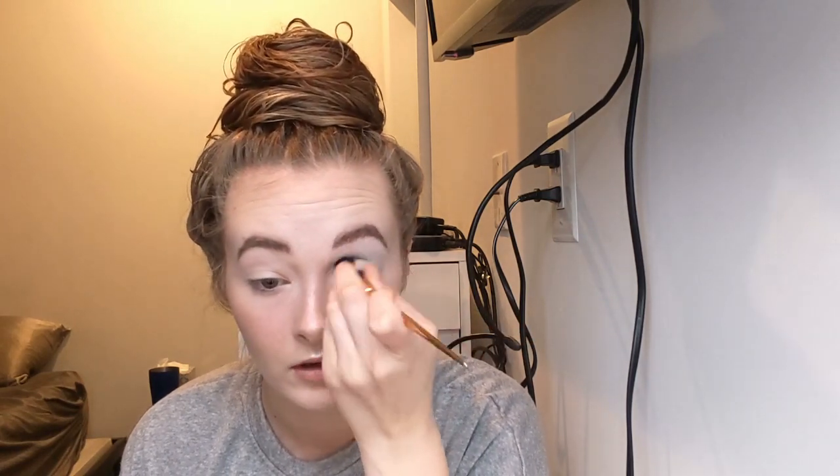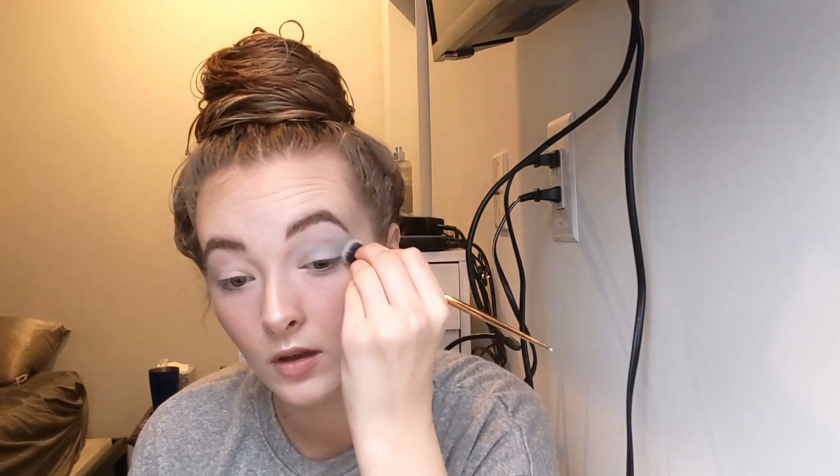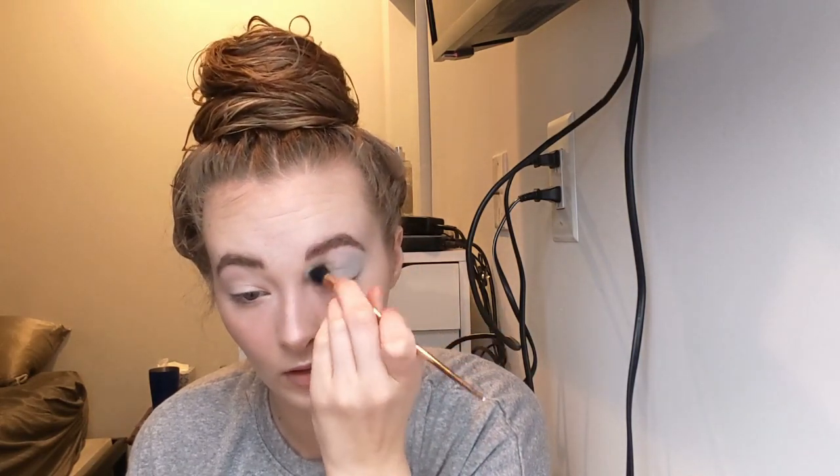Nice and fluffy brush. These are pressed pigments, so they are a little bit more difficult to work with. So we'll see how this goes. This might have been too fluffy for this. Alright, we're gonna just clean as much of that off on the back of my hand as I can. I'm gonna go into my bronzer actually and try to give myself a little bit more of a transition shade. Kind of warm it up here a little bit with the blue.